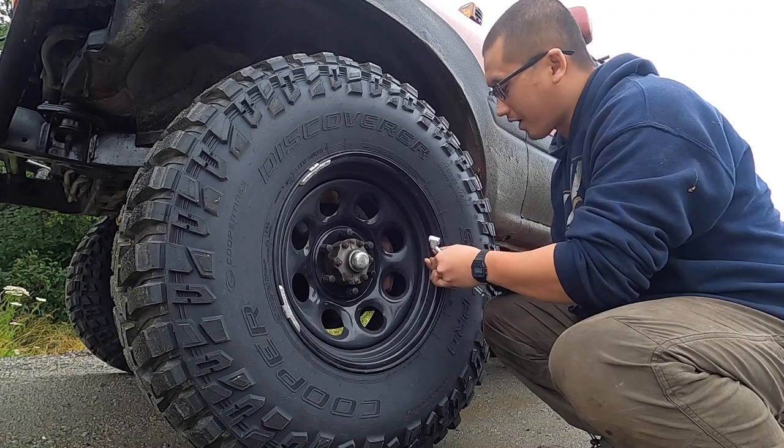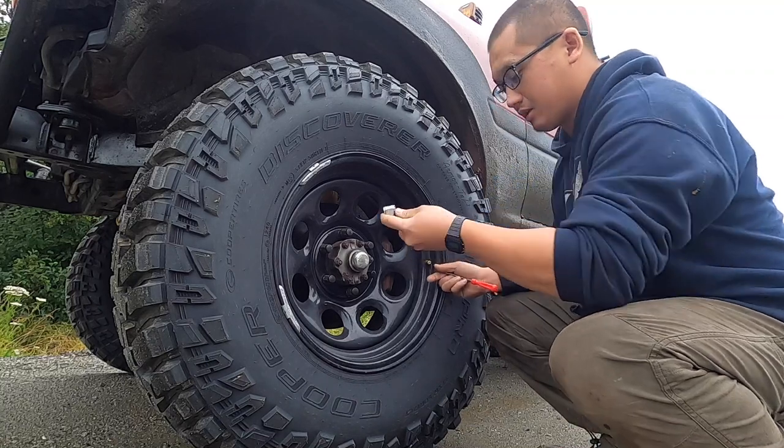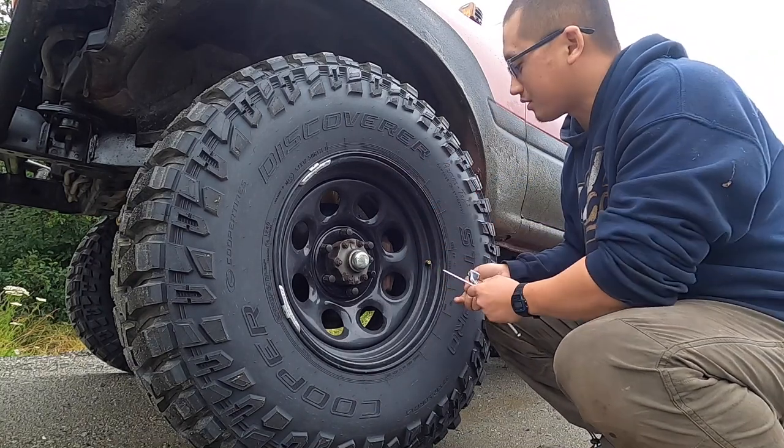And then once I'm satisfied, I just go ahead and screw in my valve stem. And we're at 10, 12, 14, 16, about 16 PSI. So that's how I do it.